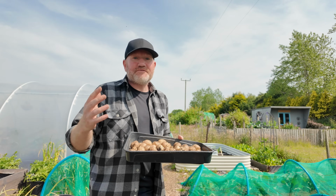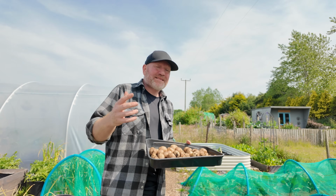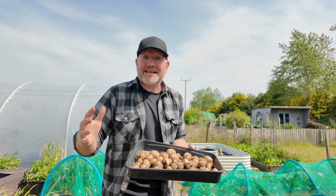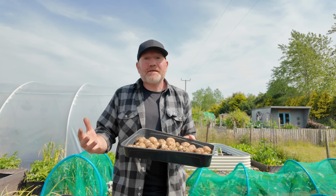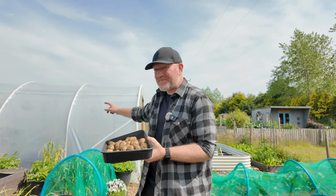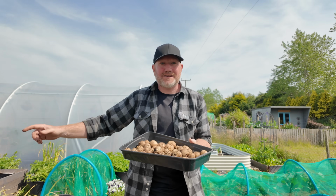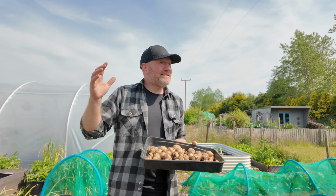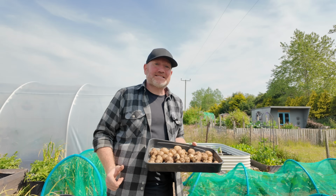That's the risk of doing them so early in the game that we play, to try and beat the weather. And if I'd been on the ball, if I'd thought about it at the time, because they're in the buckets, one of the whole reasons for doing them in the buckets is I could have lifted them from outside the polytunnel to inside the polytunnel, chucked a bit of fleece on top of them, and they would have been fine. They would have been absolutely dandy, but I didn't, and they suffered because of that.